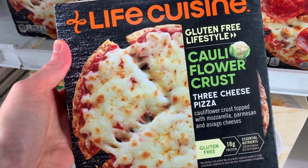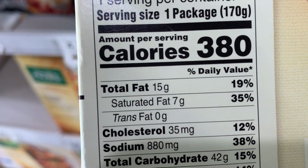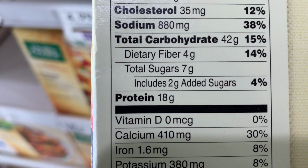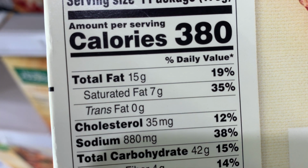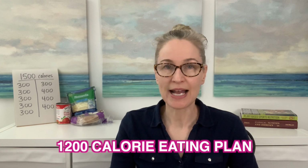One last pizza that caught my eye, and I was surprised by something on this label. This gluten-free cauliflower crust 3-cheese pizza at just 380 calories has 15 grams of fat, 42 grams of carbs, you can subtract 4 grams for the fiber, 18 grams of protein, and 880 milligrams of sodium. It wasn't the sodium that surprised me, but rather the saturated fat. I'll do a whole video on saturated fat, but 7 grams of saturated fat, that's practically all your saturated fat if you're following a 1,200 calorie eating plan.